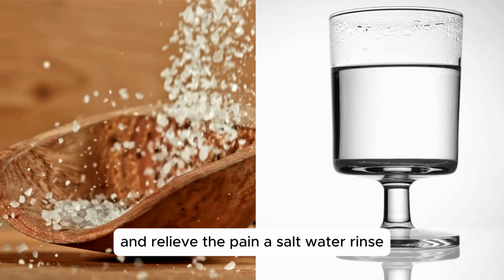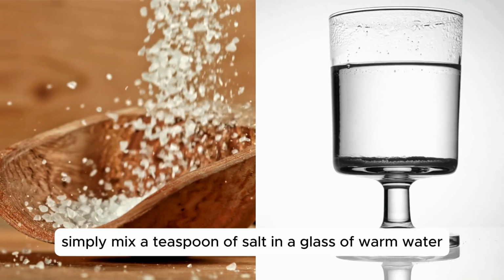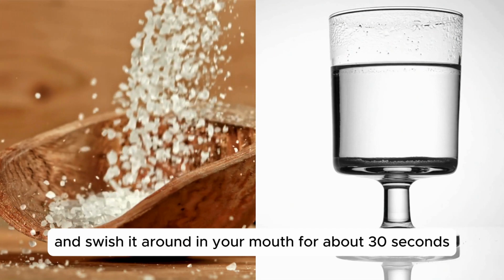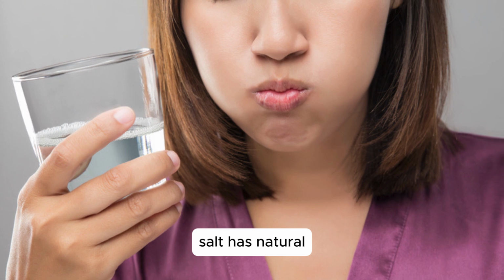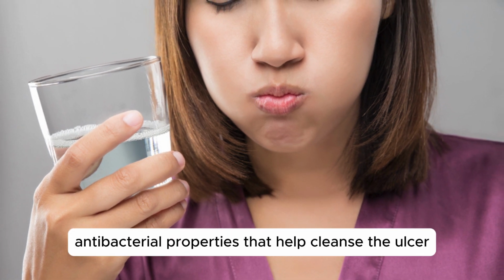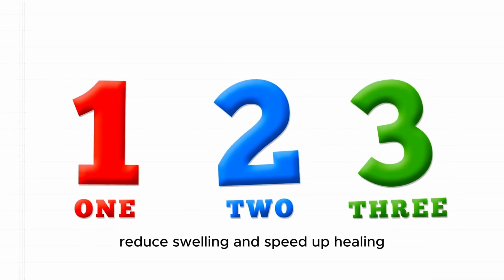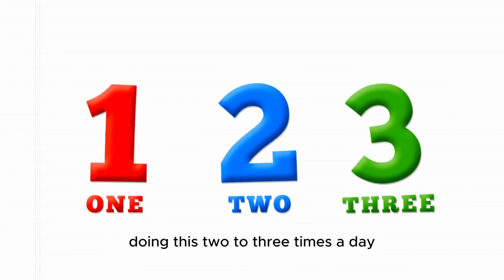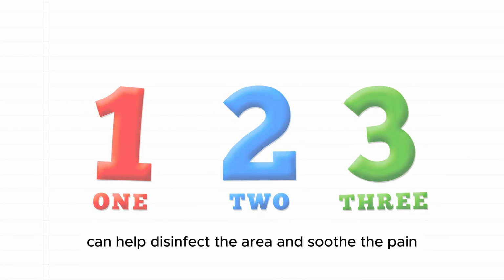A saltwater rinse. This one's super easy. Simply mix a teaspoon of salt in a glass of warm water and swish it around in your mouth for about 30 seconds. Salt has natural antibacterial properties that help cleanse the ulcer, reduce swelling, and speed up healing. Doing this 2 to 3 times a day can help disinfect the area and soothe the pain.